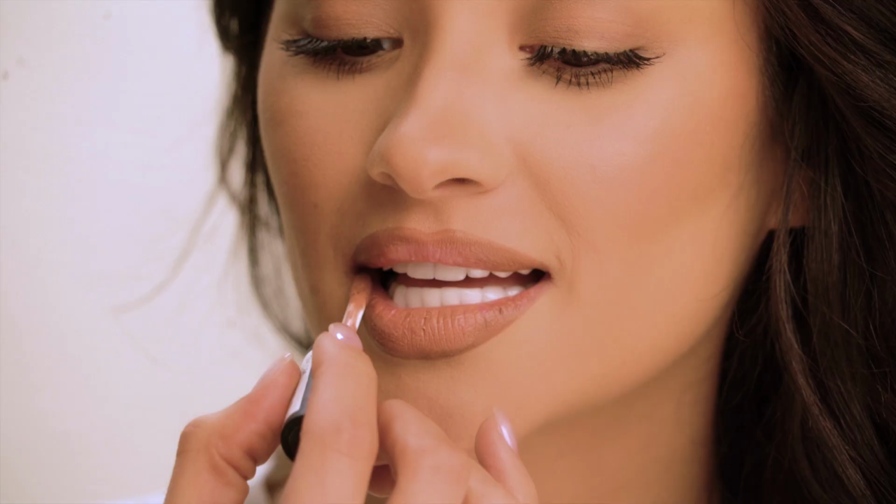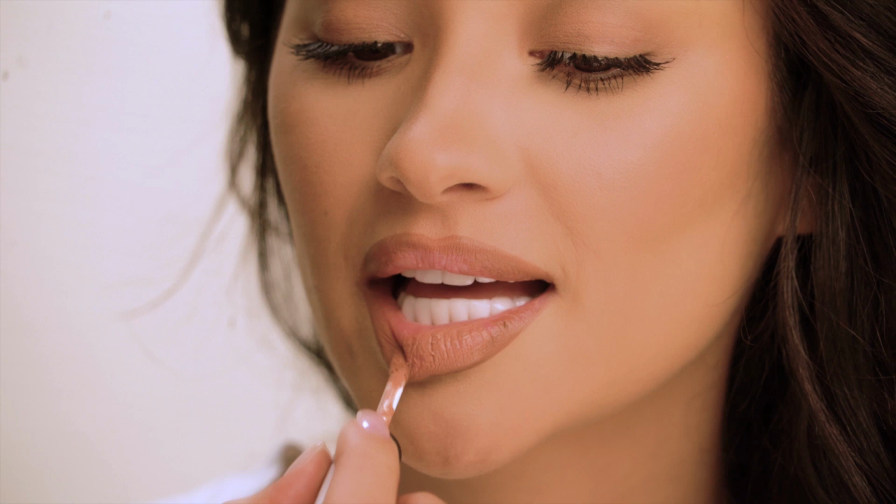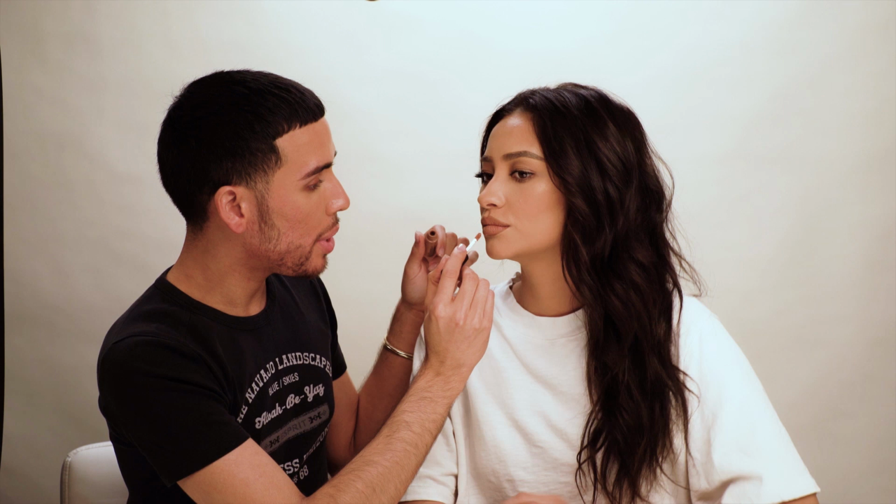The next step is using NYX Soft Lip Cream in the shade. Oh, look at you. That's actually just to pull focus, and we don't need that anymore these days. Ooh, look at you coming for me, baby. Okay. So this is the shade London, and we're gonna use it to fill in her lip, and I use it to blend the lip liner into the center of the lip.